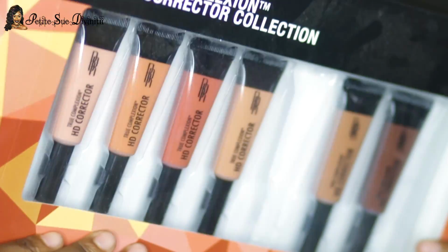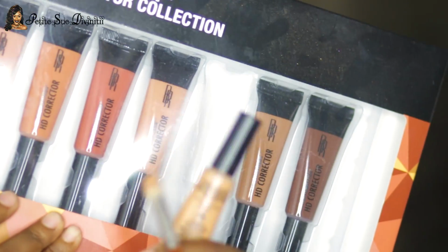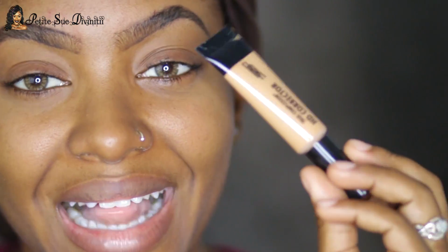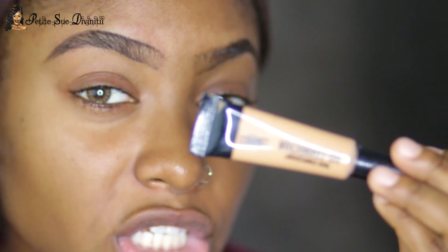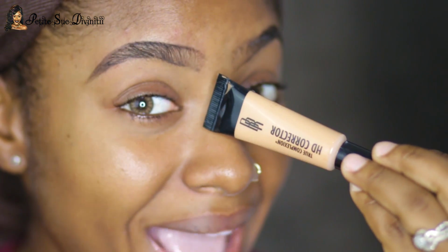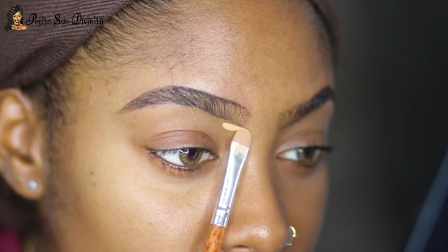So I have all the concealers and correctors here, and I took out this one from Black Radiance. This one is the True Complexion HD Corrector. Oh, these are correctors. I'm actually going to clean up my brows with this. So usually you apply this before your foundation, like over any blemishes, but I'm actually going to use this to clean up my eyebrow.